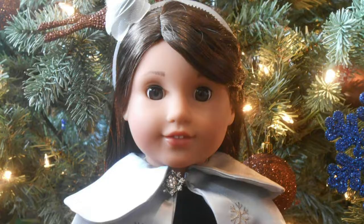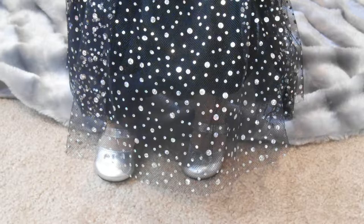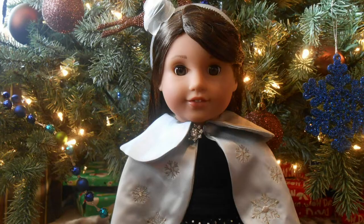Next, we have Luciana. Luciana is wearing this gorgeous 2004 holiday dress. It's currently retired, but I got it from Girl Again recently, and she looks gorgeous in it.